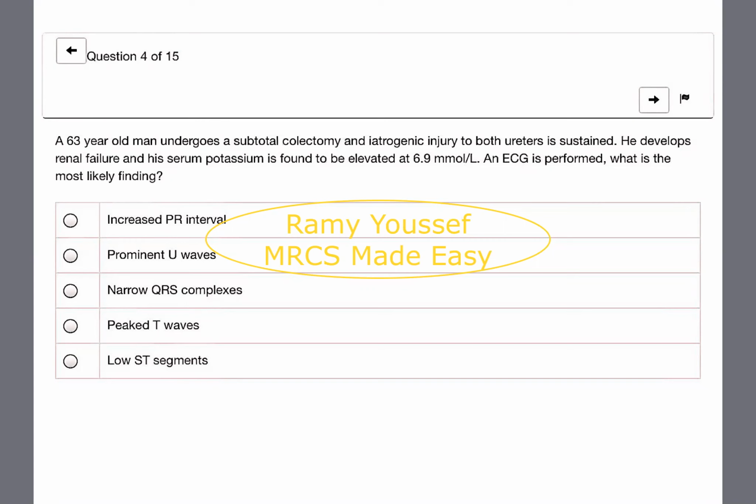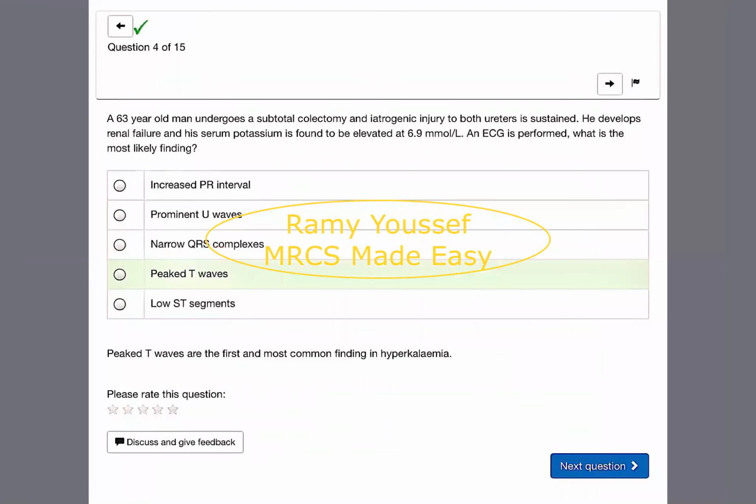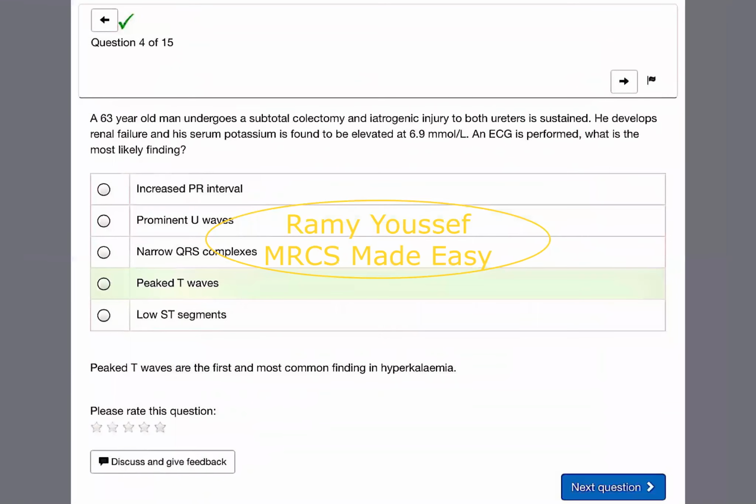I'm not sure actually. Yes, U wave. This is what it shows, which comes in the options. In hypokalemia, it's a prominent U wave. And hyperkalemia, peaked or tall T wave. Yes.